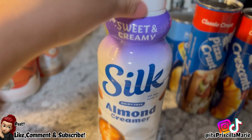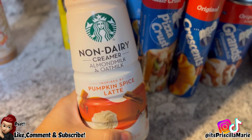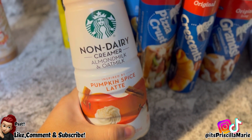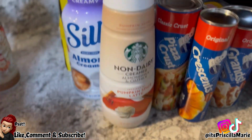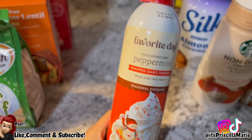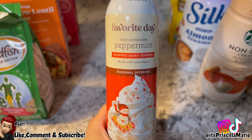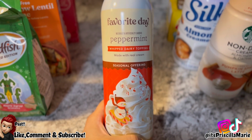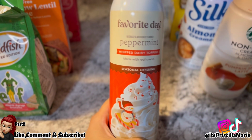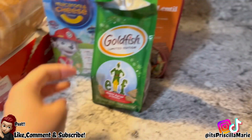I had to get 1 more of my almond creamer. This is my favorite. We got 1 more of the non-dairy creamer, and this is the pumpkin spice latte. You guys know I love me some pumpkin. And then 'tis the season, guys. I love me a peppermint white mocha. Last year we weren't able to find a white mocha creamer that was dairy free, so hopefully we can find one this year. But I love me some peppermint white mocha, so hopefully I can find something.